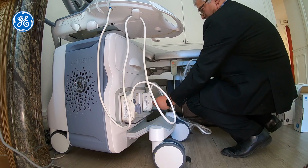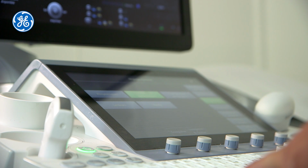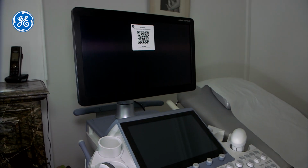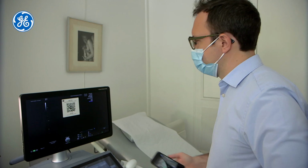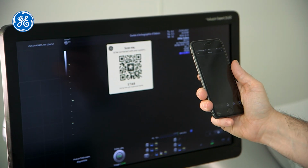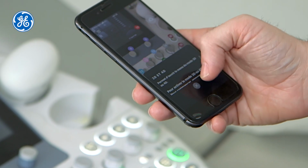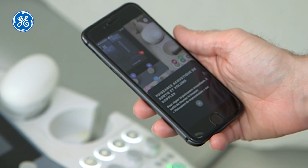GE Healthcare Ultrasound is now bringing a digital dimension for the customer experience. With the possibility to download an augmented reality application, GE Star App. This mobile application, available on both Android and Apple stores, allows the customer to be connected to the system, to be supported in learning and discovering its features with a connected interface. It is a unique experience that accelerates technical and clinical expertise.